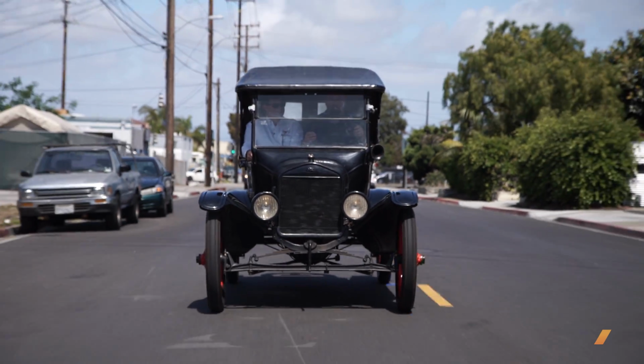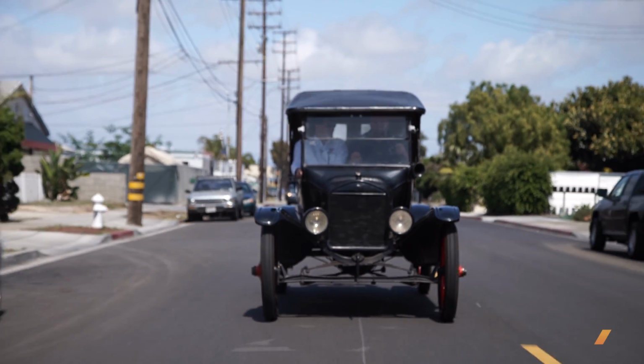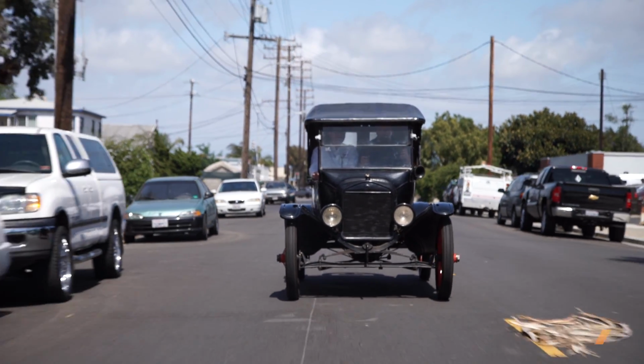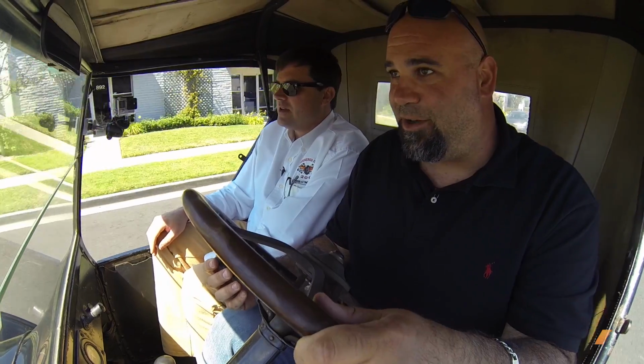There you go. How do I stop? Brake and then what? You let your left pedal up to neutral. Just to neutral. Left pedal, neutral. And brake pedal. All right, let me try it again. Brake and neutral. All right. Okay, that's how you come to a stop. Okay, now can I go to first gear, or no? No, you don't want to ever go back to first. Don't ever go to first, just coast.